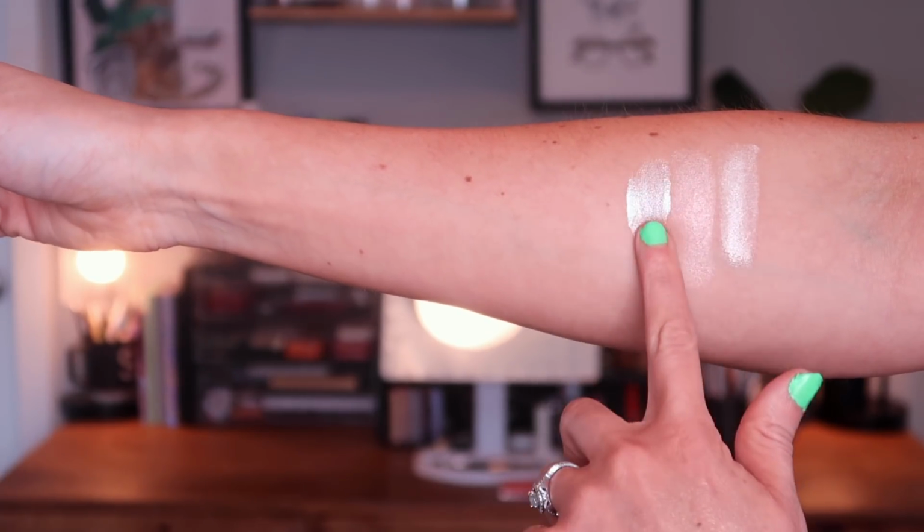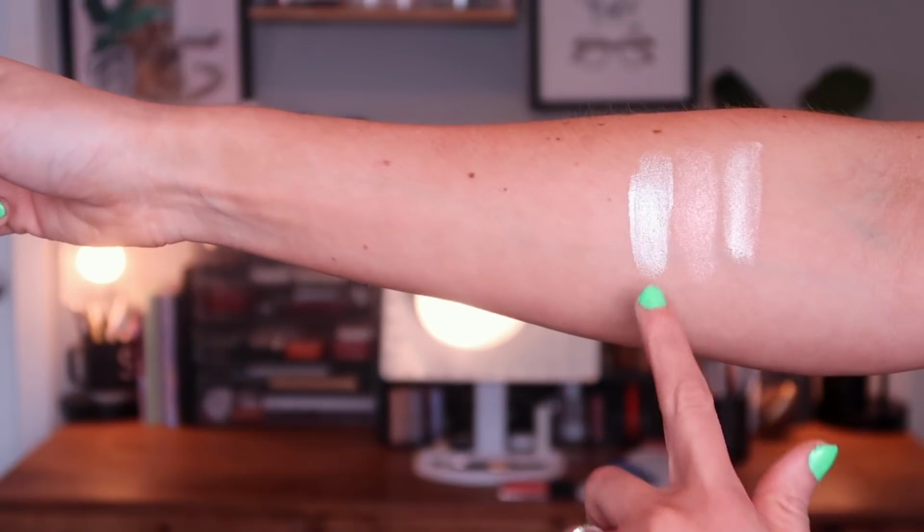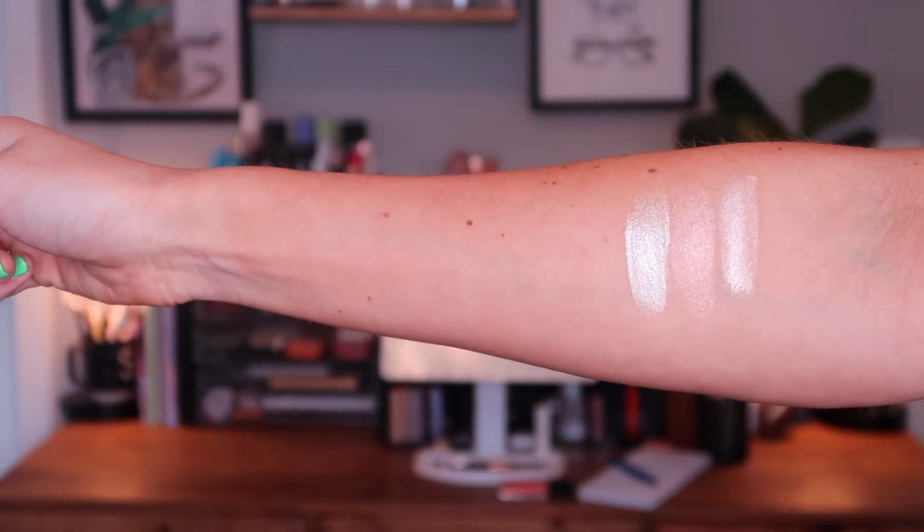On the opposite end of the spectrum, I have this one from Iconic London, and this is a very, very glowy product. One little dot of this is plenty. And I love this for reverse foundation because it does just give the most intense lit from within, lit through your foundation sort of look. I haven't used this as a body glow highlight, but I feel like it could also be super beautiful for that. This one is in the shade Original, so it's more of a golden champagne.